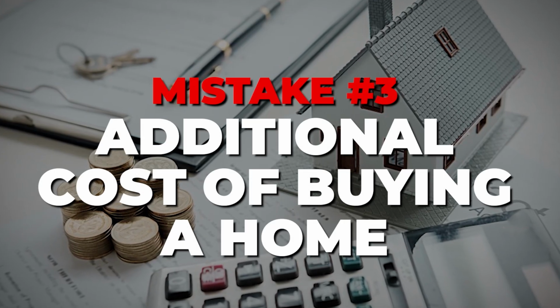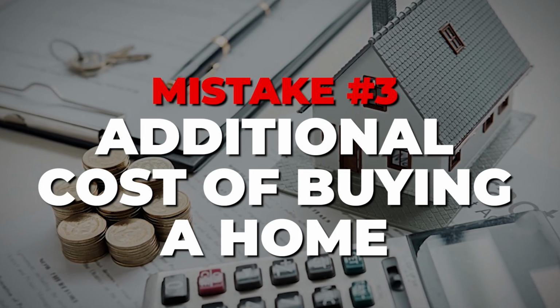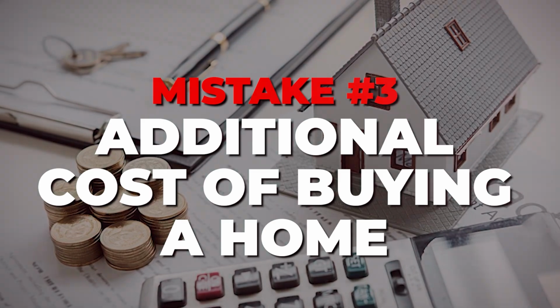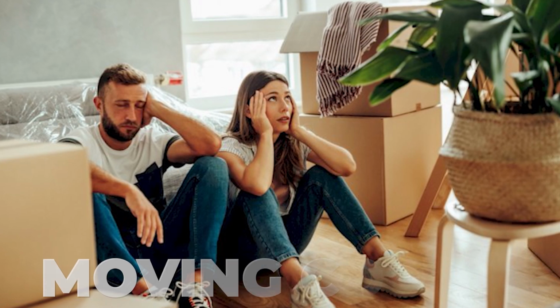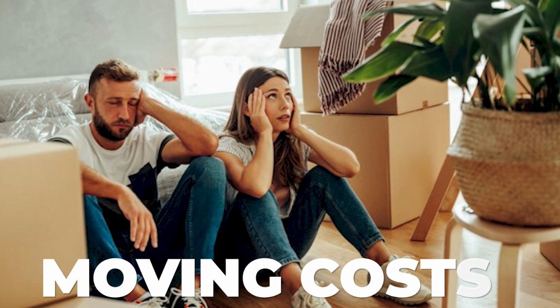Mistake number 3 that most people are going to make when they move home is failing to take into consideration the additional costs of purchase, particularly if it's their first time buying a home or if they haven't bought one in a little while. So I'm talking about things like closing costs, moving costs, which have become so much higher since the pandemic. I'm talking about buying furniture, although please don't open up a new credit card with rooms to go and buy furniture when you're in the middle of your loan application process. That's going to cause all manners of problems.